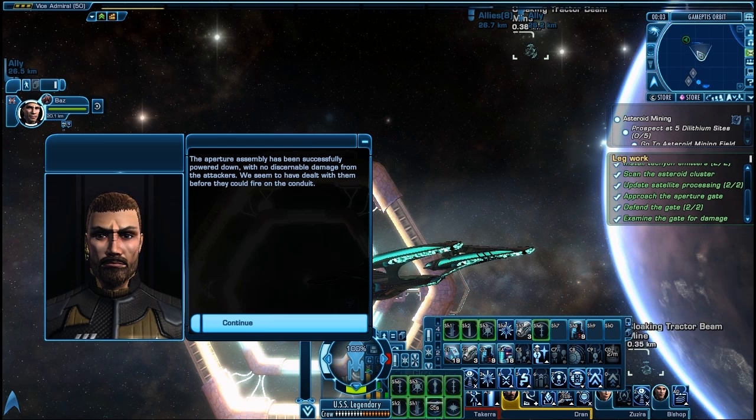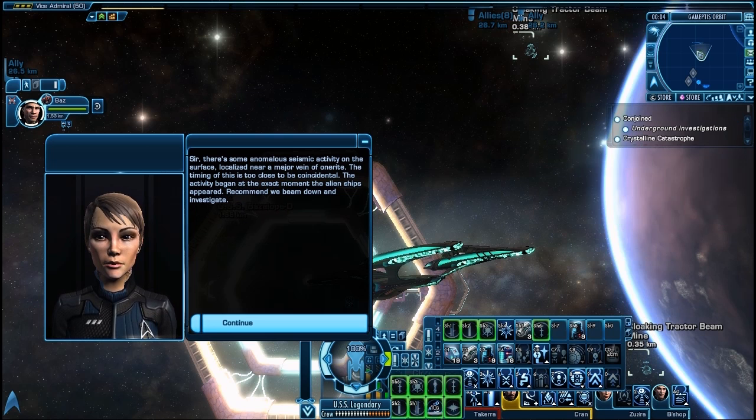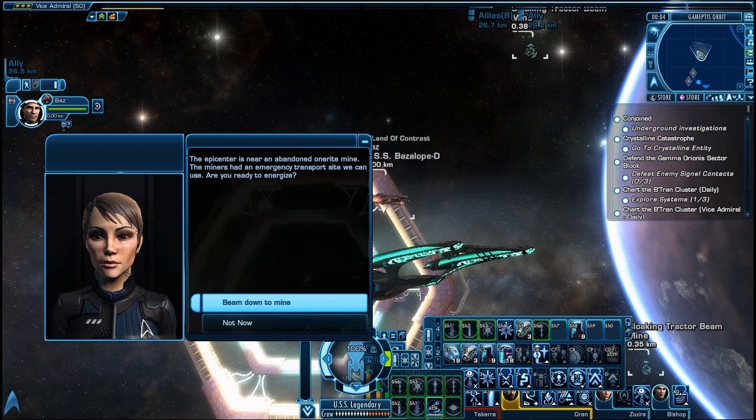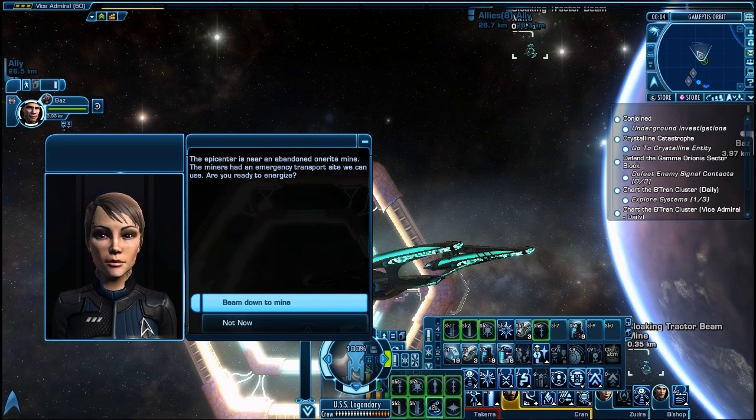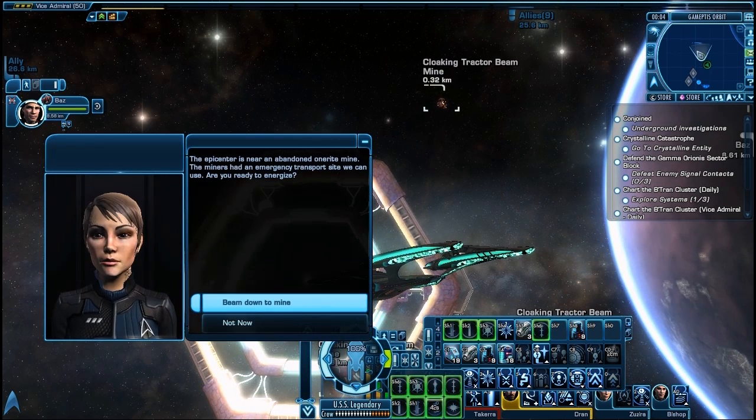The aperture assembly has been successfully powered down, with no discernible damage from the attackers. We seem to have dealt with them before they could fire on the conduit. There's some anomalous seismic activity on the surface, localized near a major vein of onerite. Timing of this is too close to be coincidental. The activity began at the exact moment the alien ships appeared. We recommend we beam down and investigate. The epicenter is near an abandoned onerite mine. The miners had an emergency transport site we can use. You ready to energize? Let's beam down to the mine.